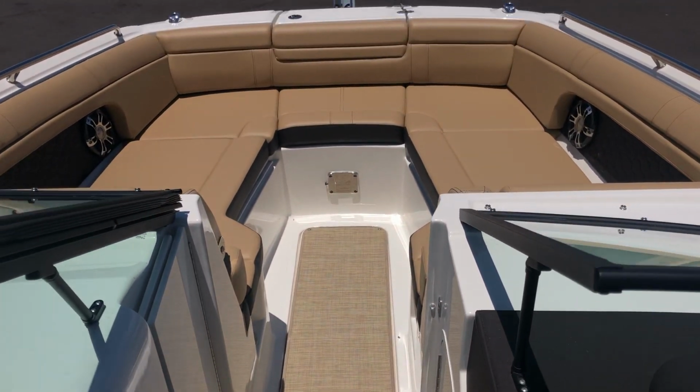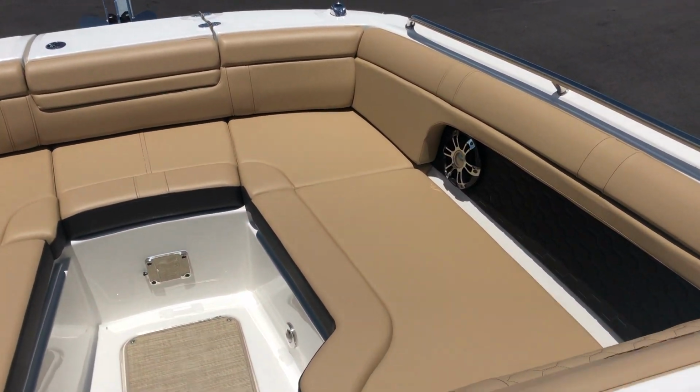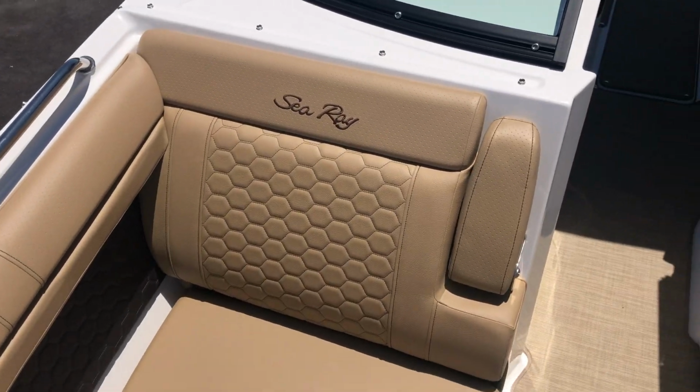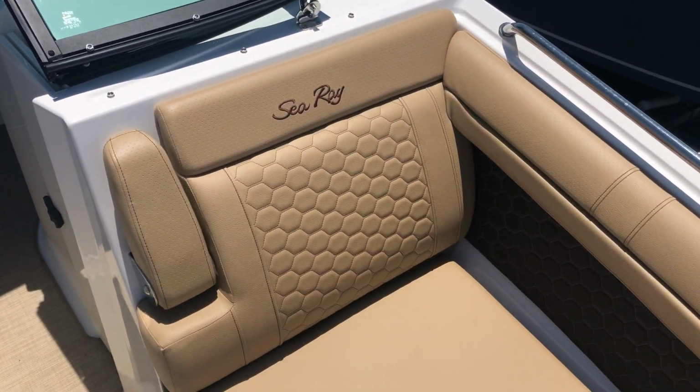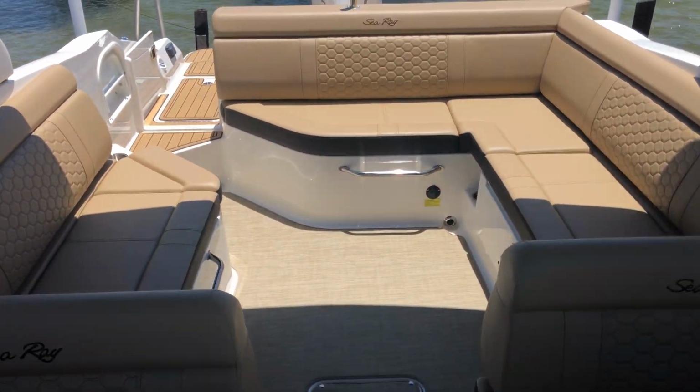Coming forward, you have an expansive bow seating area with a lot of storage underneath, built-in speakers and cup holders and grab handles where you need them. Nicely finished out with flip-down armrest. And of course, Infinity woven flooring through the whole boat.